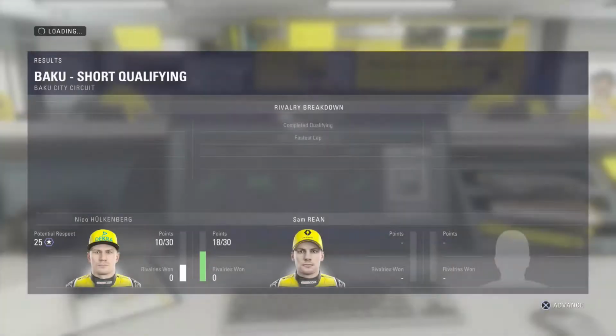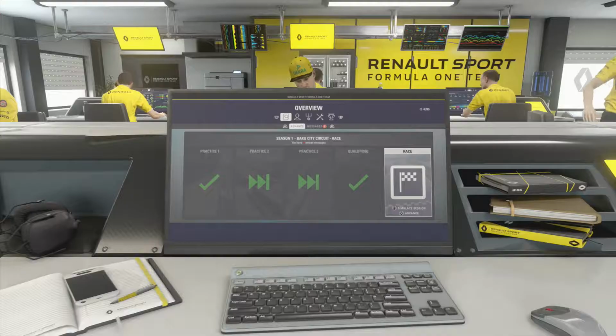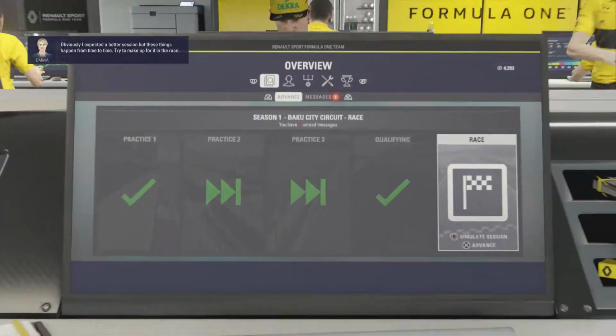We are here after a terrible qualifying session and practice, so fingers crossed we can make our way back up the grid. As you can see, I've completed qualifying but did not do a fast lap. So, without further ado, here is the FIA 2018 Formula 1 Baku Grand Prix.